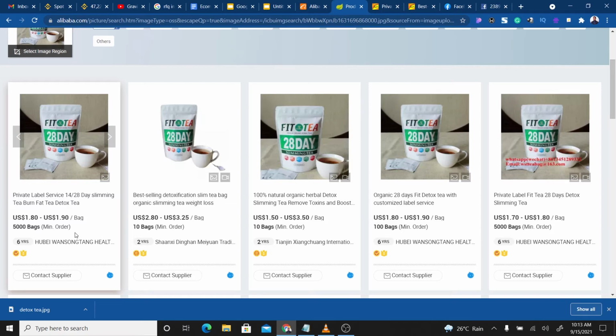First of all, run a test ad, or when you want to import the product, just import like 20 of them or 10 of them, depending on the cost. 10, 20, 30. Don't go beyond 50, guys, so that you can test whether this product is going to sell.